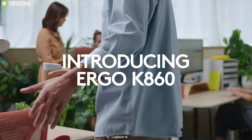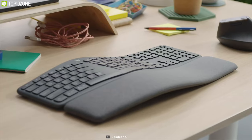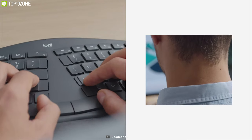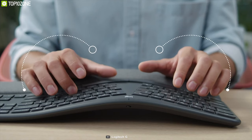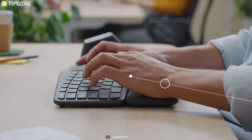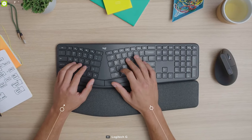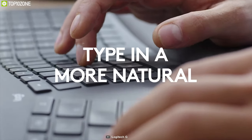Introducing the ERGO K860 from Logitech, a split ergonomic keyboard designed to deliver better posture, less strain, and more support for your work. This keyboard's curved keyframe places your hands, wrists, fingers, and forearms in a natural posture, and you'll notice the lack of strain the moment your hands land on the keyboard.